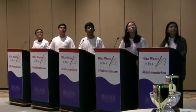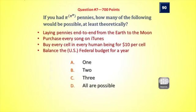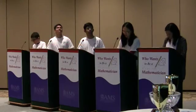All right, here comes question 7. For 700 points. If you had pi to the pi to the pi, so that exponent is pi to the pi in parentheses there, pennies, how many of the following would be possible, at least theoretically? Laying pennies end to end from the earth to the moon, so we say that theoretically because it's a very hard thing to do in practice. Purchase, and this could be tough too, purchase every song on iTunes, buy every cell in every human being on earth for $10 per cell, or balance the U.S. federal budget for a year. So that's the yearly deficit. That's not the debt. It's the deficit. So balance the budget for a year. So which one of those, or how many of those would be possible? Is it 1 of those, 2 of those, 3 of those, or all are possible?